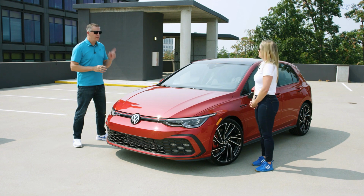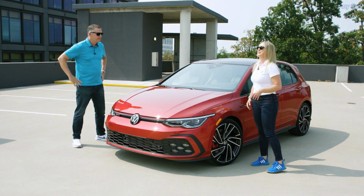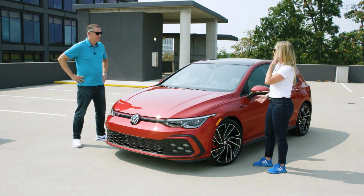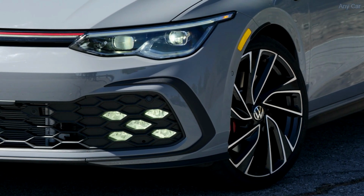on the Mark I. And I remember the Mark I had a 14-inch alloy wheel. This guy's got something a little bigger. Yeah, that's right, Hein. So the 18-inch wheel is standard on the Mark 8 GTI, but for the first time in North America, we're offering an optional 19-inch alloy wheel that you can see here.